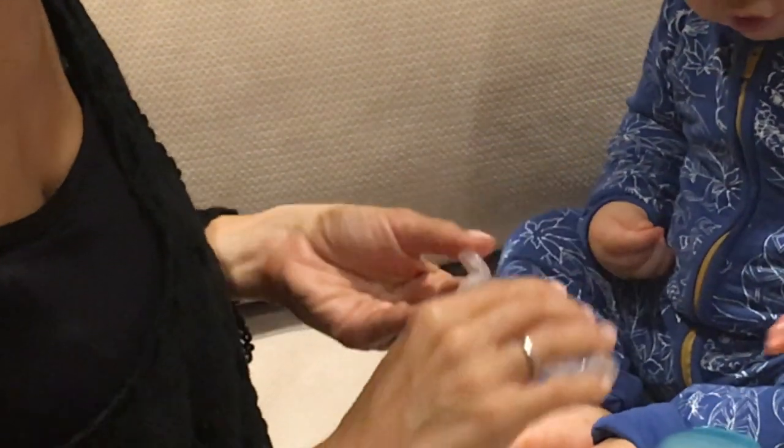Then the hand sanitizer, the waterless purifier is the official name of it. I take that everywhere I go as well. When I'm out and I want to just feed him some snacks on the go, I obviously want to use my hands, and I need to make sure they're really nice and clean.